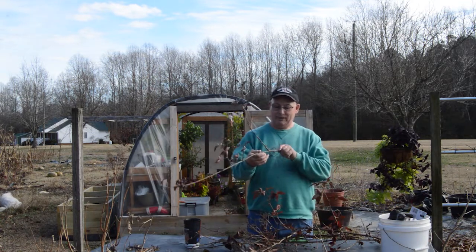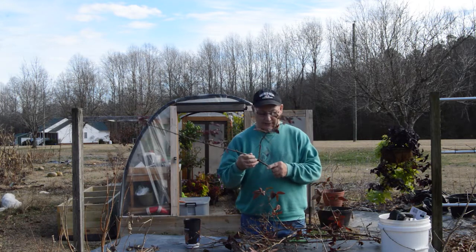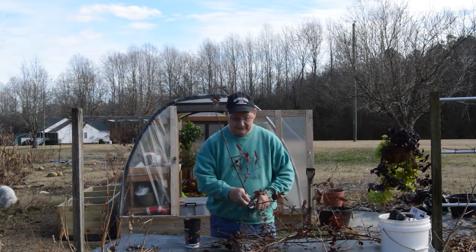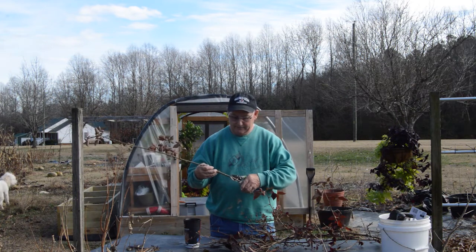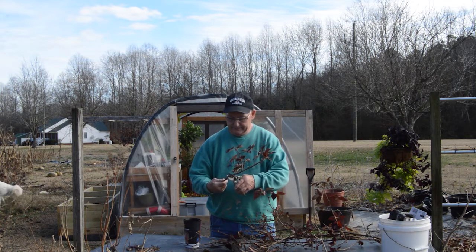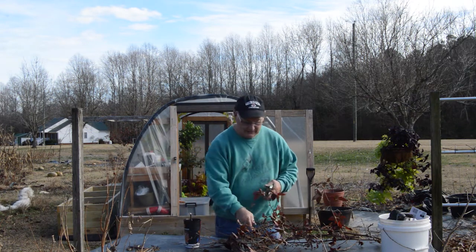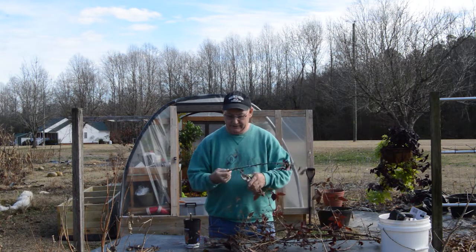Okay, I just got back from collecting some blackberry canes from our triple crown thornless blackberry plants, and so we're just going to go ahead and cut these up into cuttings here, and we're looking to get them anywhere from 5 to 8 inches long. So just trim off some of these smaller side shoots here.